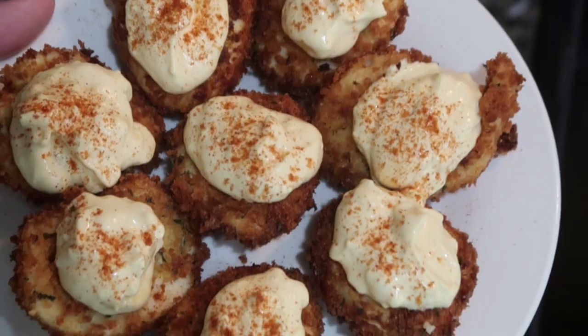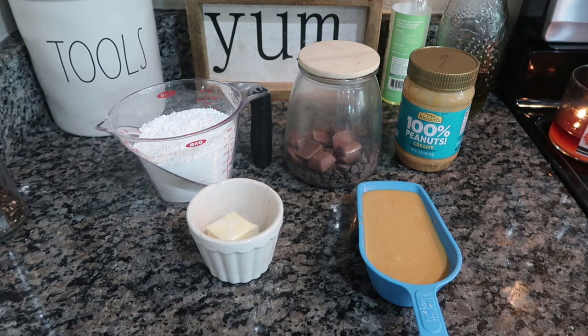I promise. Now for our last recipe, we're going to put together a quote unquote dessert, but it's more like a snack or a candy. We're going to make our own Reese's Eggs. Well, at least I tried to anyways. This turned out to be a hot mess, but it did work out to a benefit.